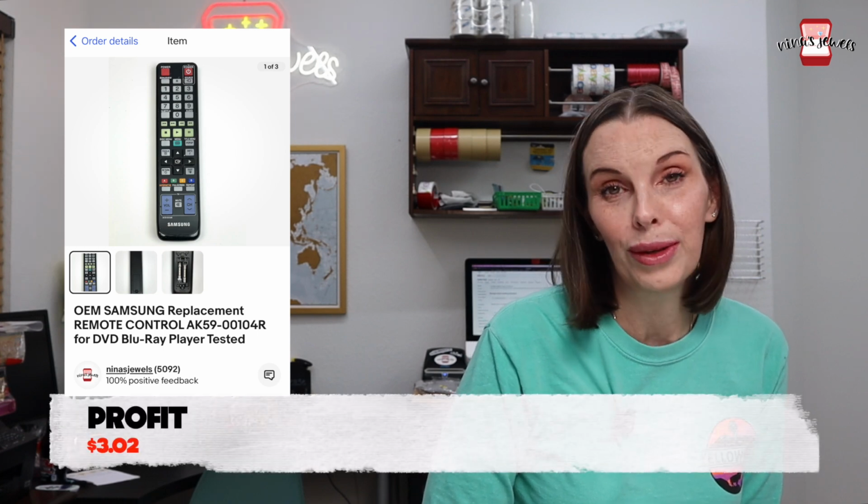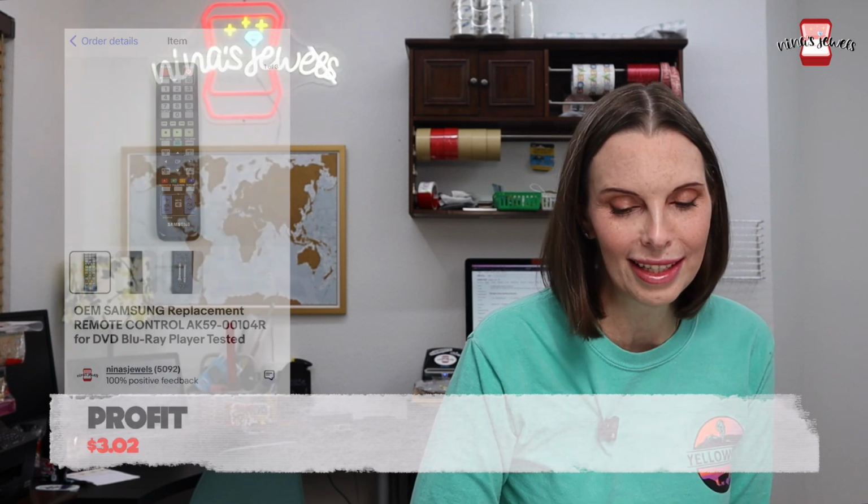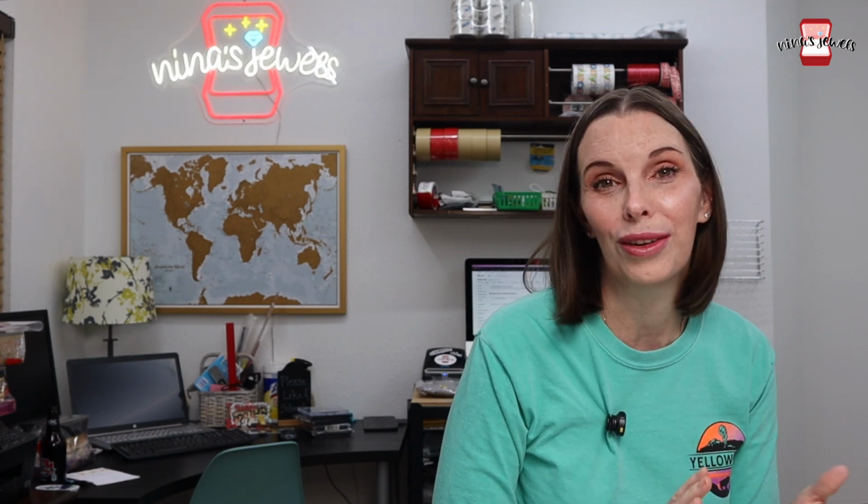We found this also in the bins for 67 cents, and it sold for $10.99. One tip is if you do find electronics at the bins, if it's possible to take the batteries out of those, do take the batteries out, because that will make your weight higher and you'll be paying for those batteries, and most of the time the batteries don't work. So we always try to take the batteries out, especially of remote controls.